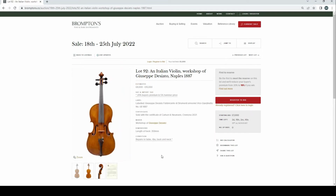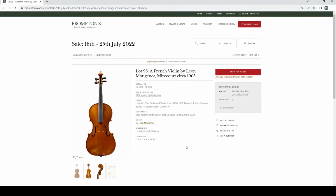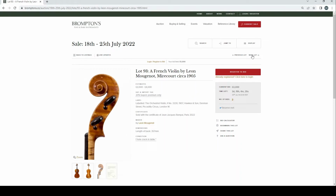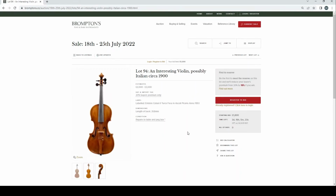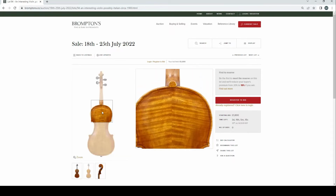An Italian violin, workshop of Giuseppe De Sato, Naples, 1887. 8 to 10,000 is the estimate. No bids on that. French violin by Leon Mougenot, Mirecourt, circa 1905. Estimates 2 to 4,000. Current bid is 2,000. An interesting violin, possibly Italian, circa 1900. 2 to 3,000 there is the estimate. No bids.